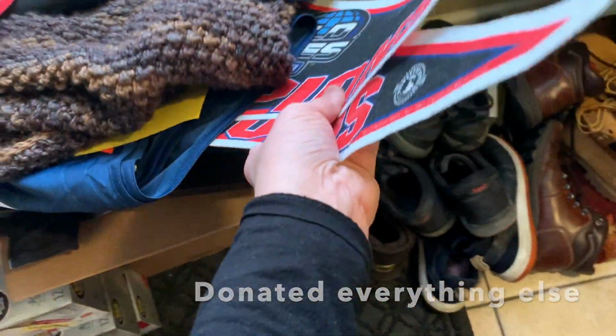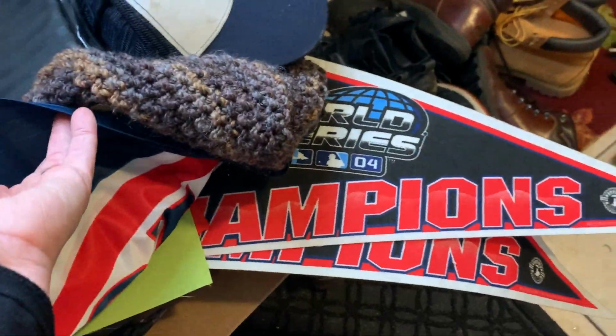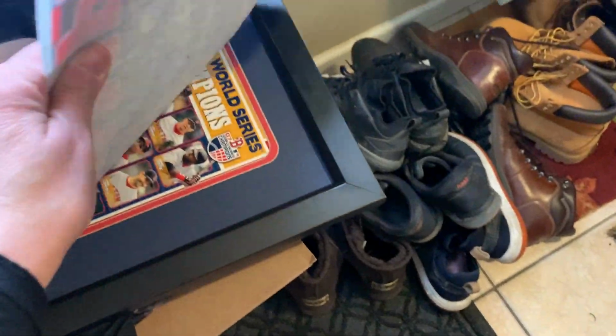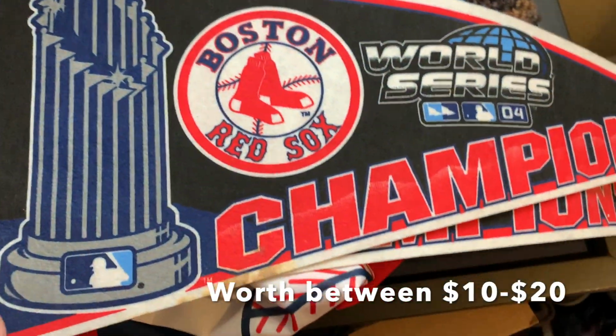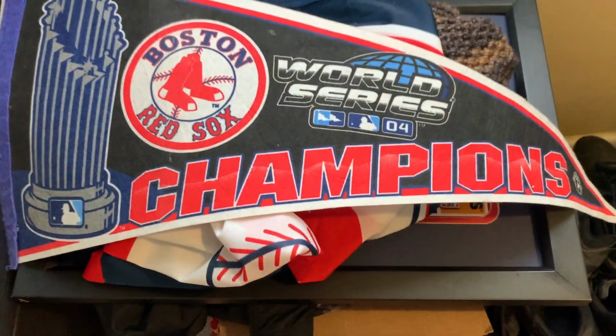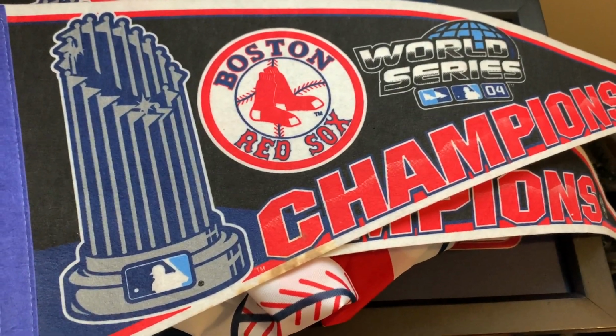And I also want to grab these. My son Rocco was born the year that we reversed the curse, the Red Sox. Whoops. And he's getting rid of a couple of these banners, so I'm going to run the comps on those too.